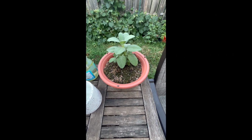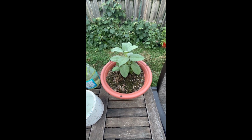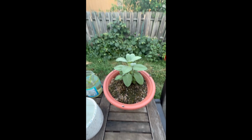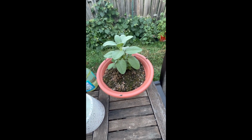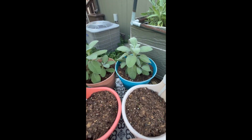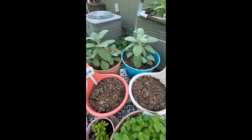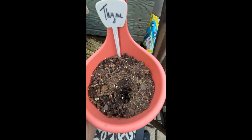Because I had such a hard time growing sage last year, I think I went a little bit overboard with the sage this year. This is a beautiful sage plant. It just bloomed and went fantastic. I've got a couple of them. Here, we'll bring you over here. There's that one, this one. They just look beautiful. This is some thyme coming up there, and there's thyme coming up there.